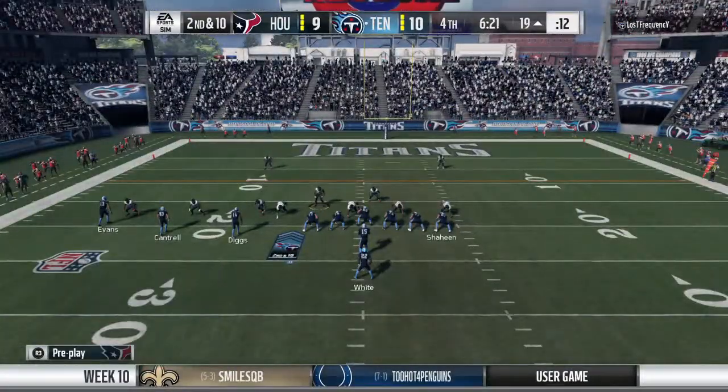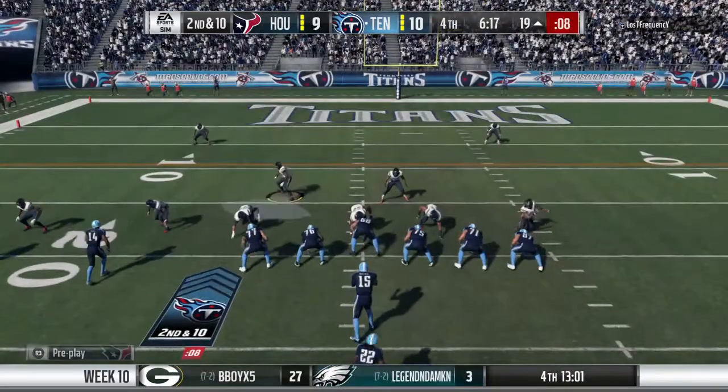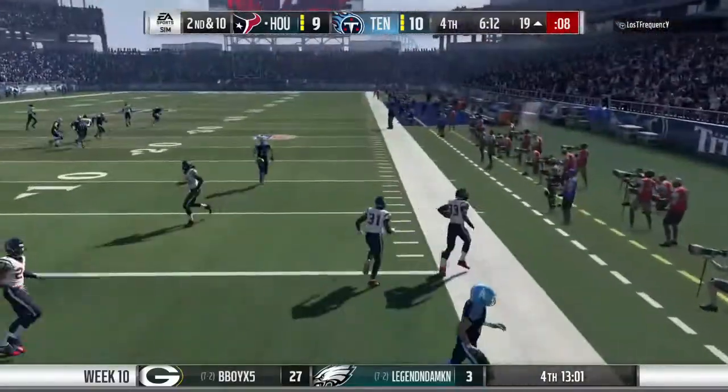Let's go. Green 39. Green 39. Back to throw now on 2nd and 10. And it's intercepted at the goal line.